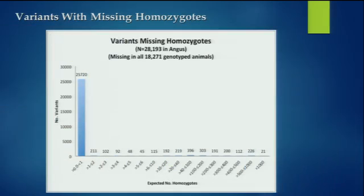Okay, so the really interesting part of this is how many of them did we not see as homozygotes, okay? The setup on this is the number of variants that were genotyped, and down here is the expected number of homozygotes based on the allele frequency. What you see is when the expected number of homozygotes is very low, a lot of times you don't see a lot of homozygotes, which makes sense, right? These are things where we need to genotype a larger number of animals to really be able to determine whether they were a candidate lethal or aren't a candidate lethal.